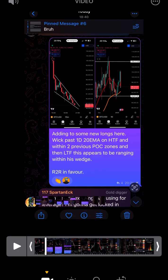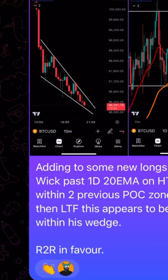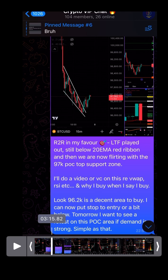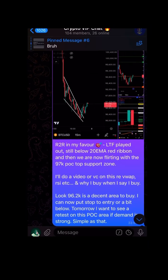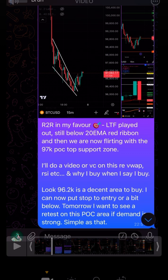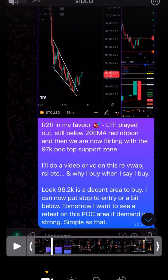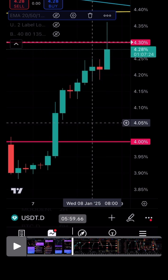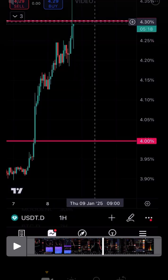So if you look at this wedge pattern there, I literally said, I'm getting in here. We're in this little wedge. And then it played out, as you can see there. And then I put all my stops to entry so that I would never lose anything. Because if we went down further from 97 odd K, I'm only getting stopped out at 96K, which is my base entry. And I basically went on and said, look, I've done it again here, getting on at this 4.3% level on the Tether dominance.